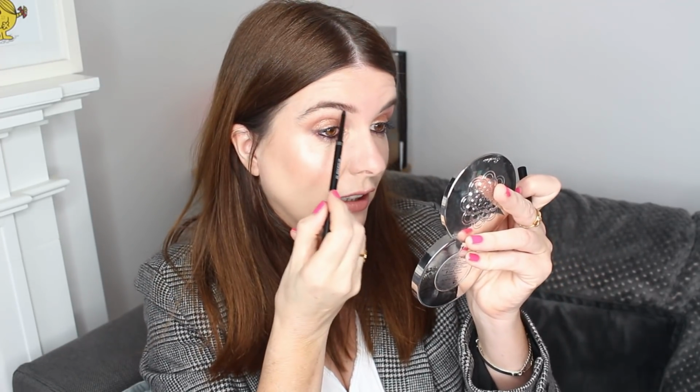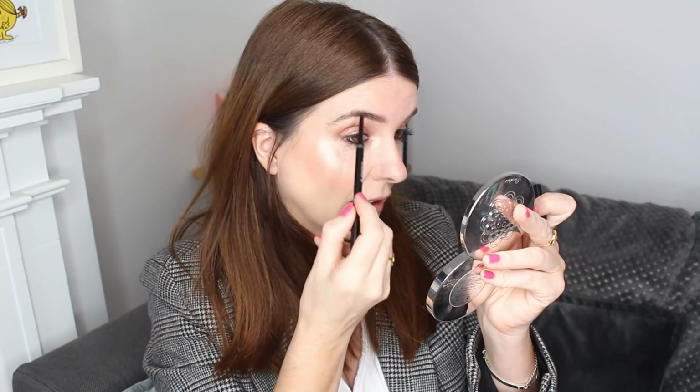And then again, it's another really fine thing, and you can just fill in little gaps. This shade is medium brown cool. I think medium brown is good, because it's harder to go wrong with. Nice, nice, nice. Just fill any gaps, make it look a bit bushier. Brush it up to blend. Really nice. Love that. It's called the Brow Perfector by NARS.